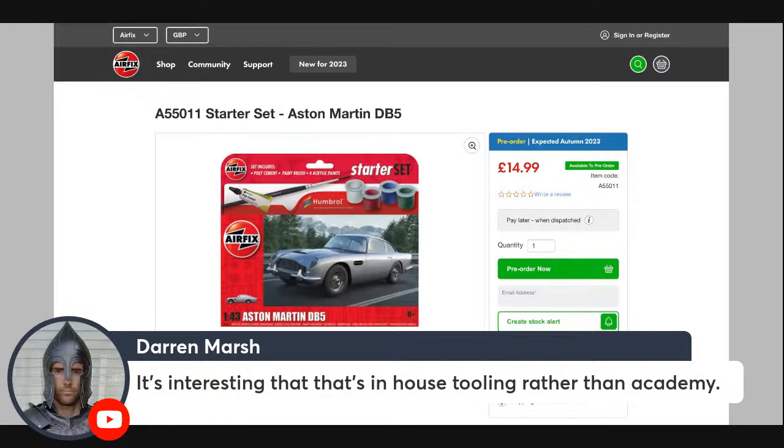So they've done 3 cars so far, 2 planes, that's 5, 2 tanks, that's 7, plus these 4 here. That's 11 new tools in the starter set range in under 3 years. Now, I think that's bloody good going, to be fair.